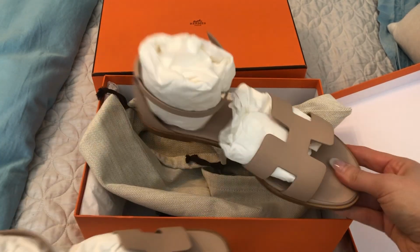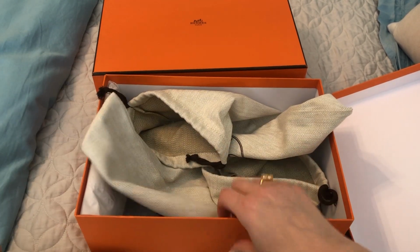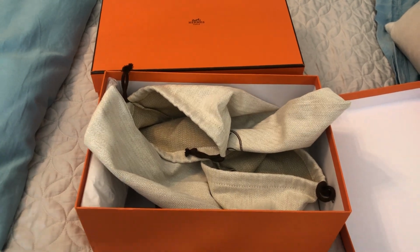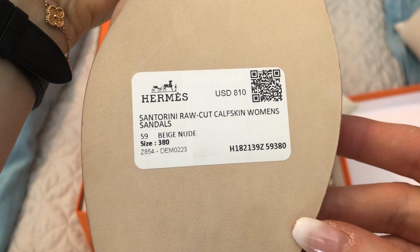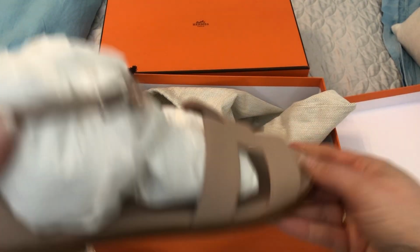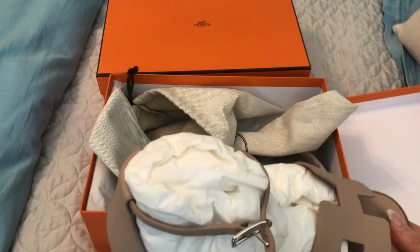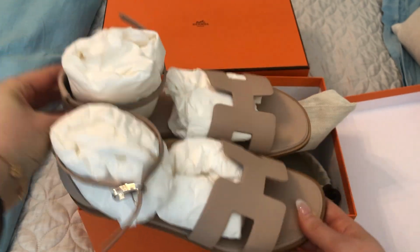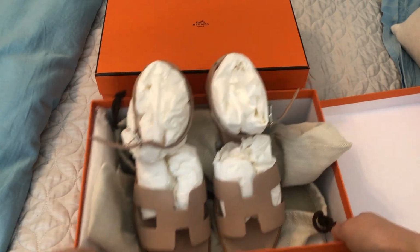And this is the color, what was the color called? Oh, I think it's on the sticker here. Beige nude. Yeah, this is beige nude, so I thought it would go with everything. I took my usual size 38, which I take in all Hermes shoes, and I just liked this color because it's so neutral and goes with absolutely everything.